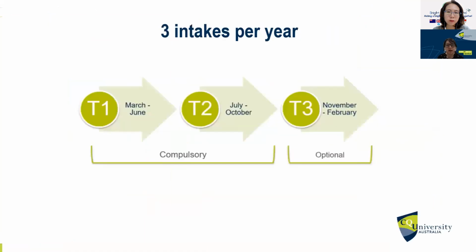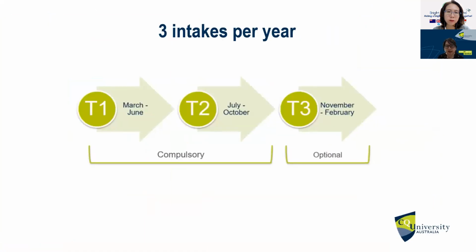But first of all, we have 3 intakes per year. We say T1, term 1, which is March, term 2, which is in July, and term 3 is in November. Term 3 is not compulsory, and not every single course has all 3 intakes. Most of the popular courses like MBA, IT or engineering do have 3 intakes per year, but specialized courses like nursing or some health courses usually just have 2 intakes per year, in March and July.